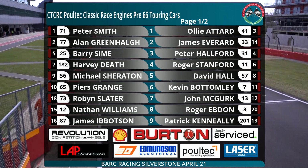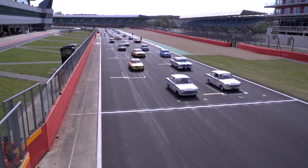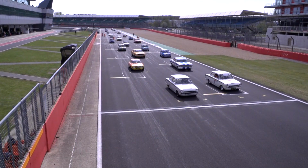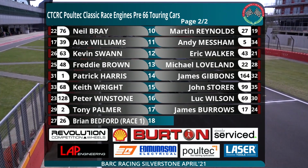The 8th row, Nathan Williams and Roger Ebden in their Minis. 9th row, James Ibbotson, class winner in race 1 with his Hillman Imp, and Patrick Keneally with his Cortina. 10th row, we have Martin Reynolds with his Ford Anglia alongside Neil Bray in his Mini. Row 11, Alex Williams and Andy Mesham, Anglia and Mini again. The 12th row, Kevin Swan and Eric Walker, pair of Anglias.